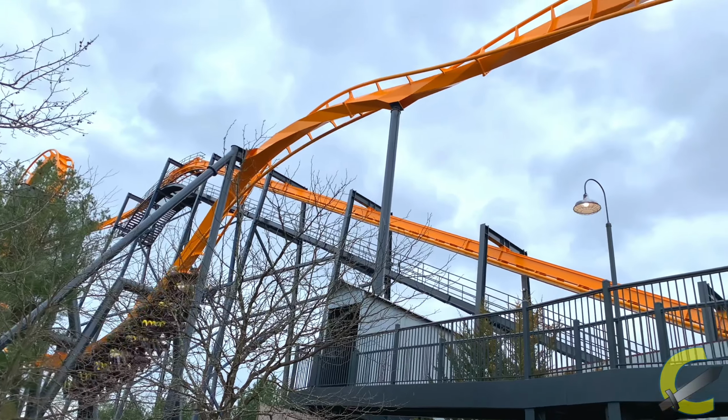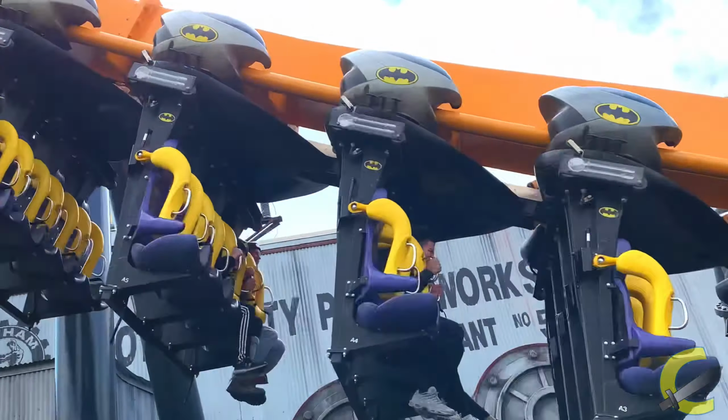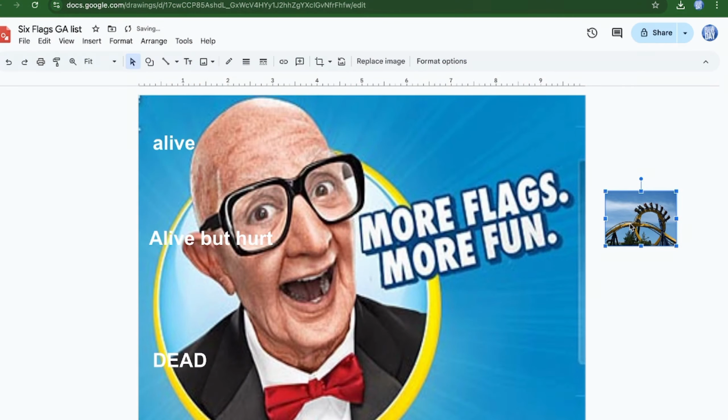However, if that first drop didn't quite get you, the 0G roll will. Without a restraint, that is sure to send you out of your seat. And that, of course, is something that we do not want, making our first roller coaster on the list, Batman the Ride, not doable. So unfortunately, we're going to have to put Batman the Ride into the dead category. Next one, please.